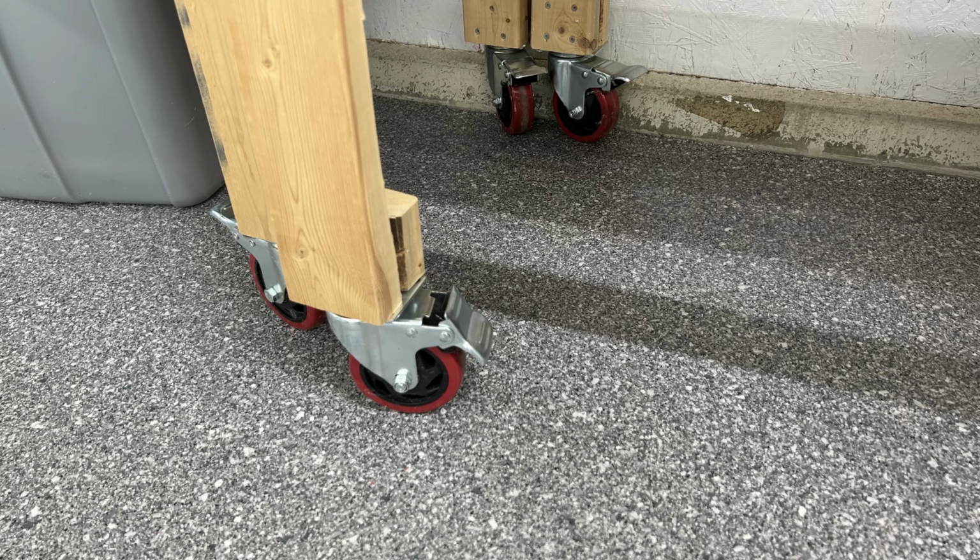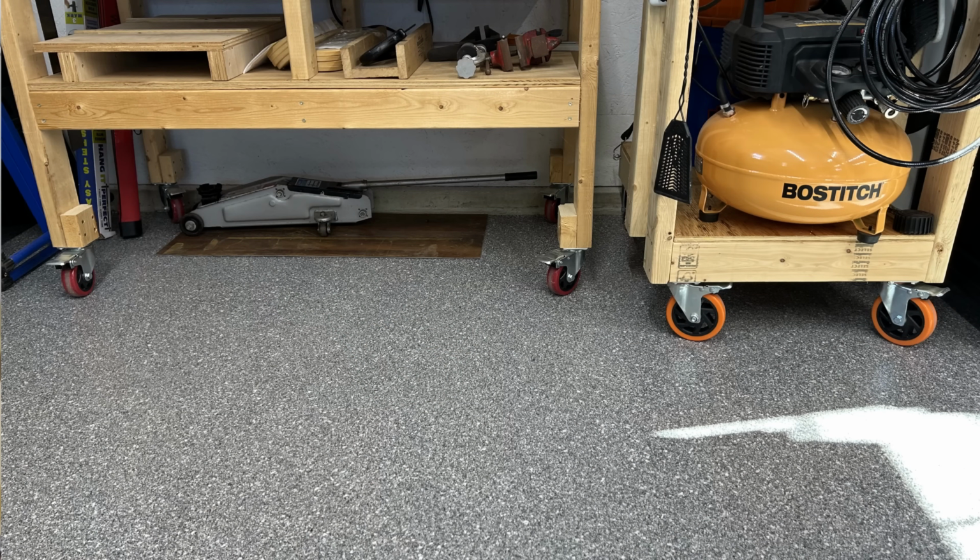So why do that? Oh man, it makes cleaning so much easier. I can just roll things out of the way, get my vacuum out or my broom out and clean it, and then just slide it back in place. The other thing it does is it makes it easier if you've got some longer or larger piece of wood or something that you want to cut and you can't fit it on the workbench against the wall. Just roll the workbench out and you can make it work out there. So my advice to you is, if you're putting in a new workbench or you have existing workbenches, put some wheels on it. It'll make your life a lot easier.